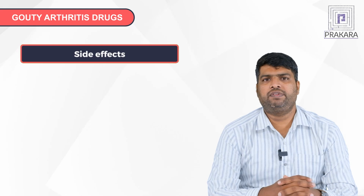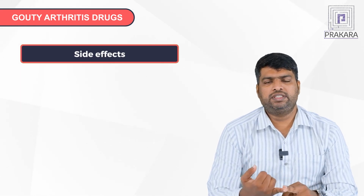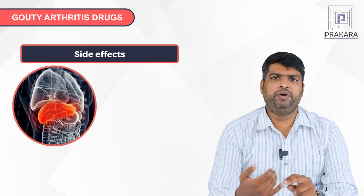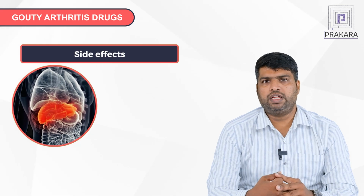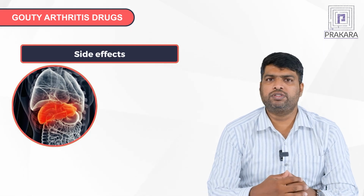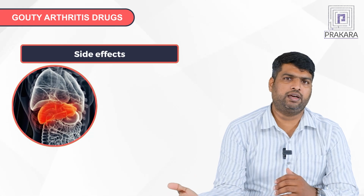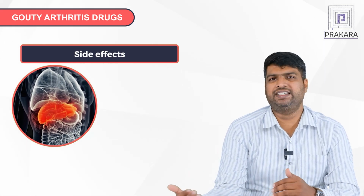But these medications have some side effects. The major side effect associated is hepatotoxicity. That is, they cause damage to the liver cells, and they deplete the main component of the liver, that is glutathione. That leads to hepatocyte damage, and cirrhosis can occur. The complications are aggravated whenever a person goes for longer term use of these NSAIDs.